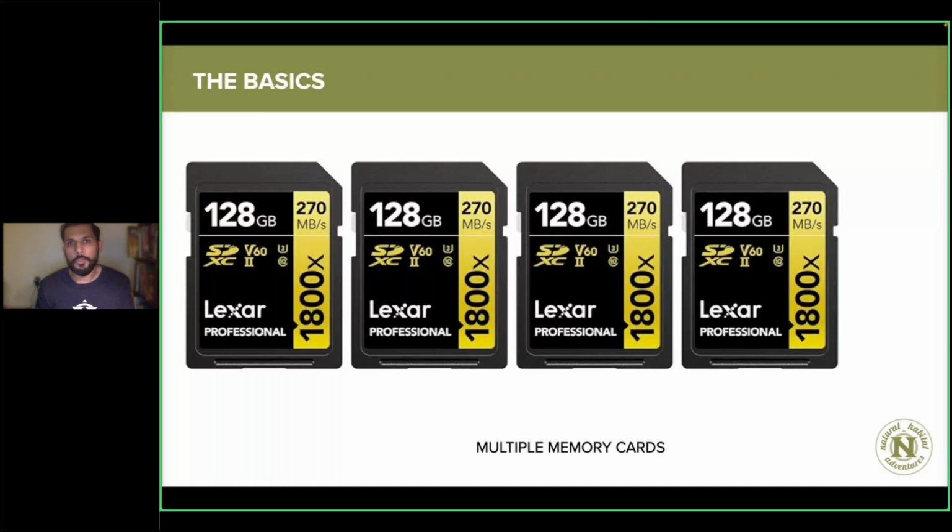Also, a lot of people like to shoot video these days, and the modern mirrorless cameras are really good at shooting video. And imagine shooting even several minutes of 4K video, and you are likely to fill these cards really, really quickly. So it's always important to have a few cards as backup in your pocket, so that if your card runs out, you can quickly change it on the go.